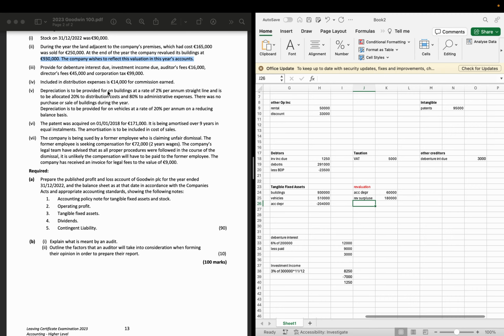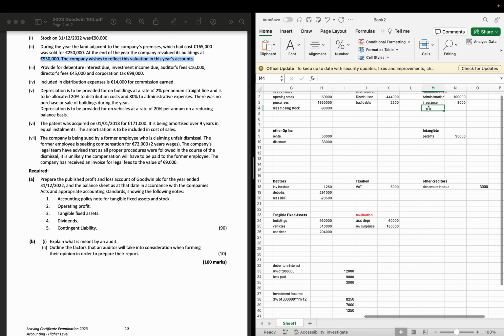Next one, provide for debenture interest due, we've done. Investment income due, we've done. Auditors' fees, we haven't done. So that's our next one. So auditor's fees is an expense and it's administration. So the auditor's fees are 16,000. Okay, now we haven't paid them, so we're providing for them. Anytime you provide for something, you haven't paid it. So the auditor's fees have to go into other creditors.